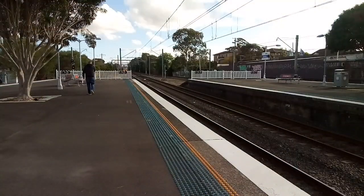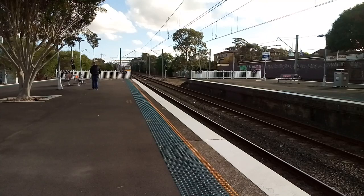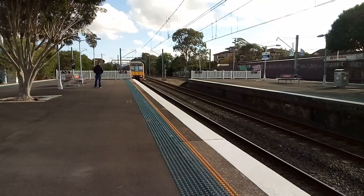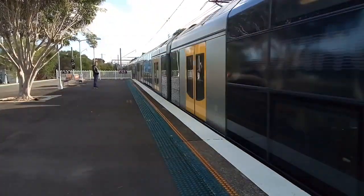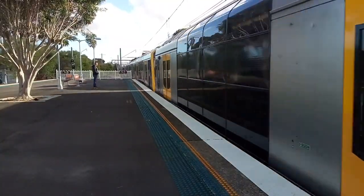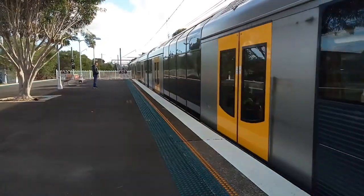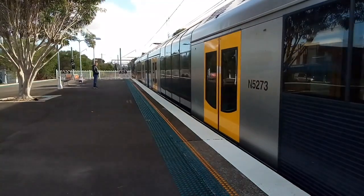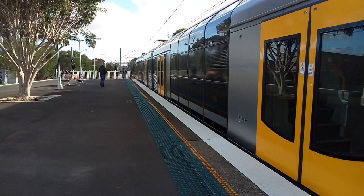We have a Bondi Junction service arriving into platform 3. T32 leading half the set. Train will stop next at Kogarah, Rockdale, Banksia, Arncliffe, Wolli Creek, Tempe, Sydenham, Redfern, then Central, Town Hall, Martin Place, Kings Cross, Edgecliff and Bondi Junction.